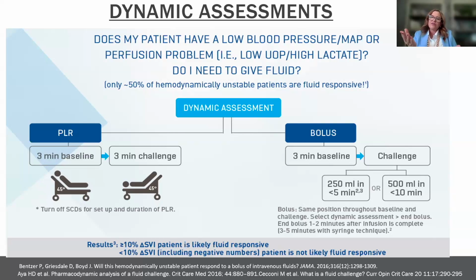Obviously, you would have a 3-minute baseline once again. And by the way, during that baseline, your patient can be in any position, but we just recommend during the baseline not to be moved. The patient shouldn't be moving a lot. And then we can start the volume. Oh, and by the way, I should mention that we are connected to a non-invasive hemodynamic monitor, right? In both of these scenarios. And it's going to calculate your stroke volume for you and those changes in stroke volume.